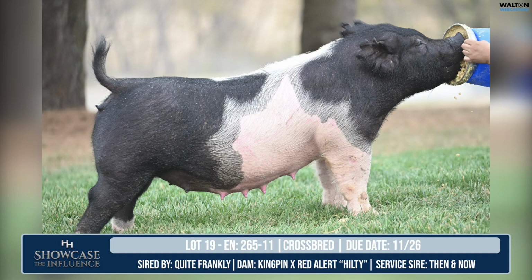Well, as sale features go, Lot 19 certainly has to be considered a sale feature and certainly needs to be on your short list if you're wanting to invest in females that have high value. Lot 19 is 265-11. She's a Quite Frankly daughter. Her mother is the Kingpin Red Alert Hilty sow, and this one's bred to Then and Now.